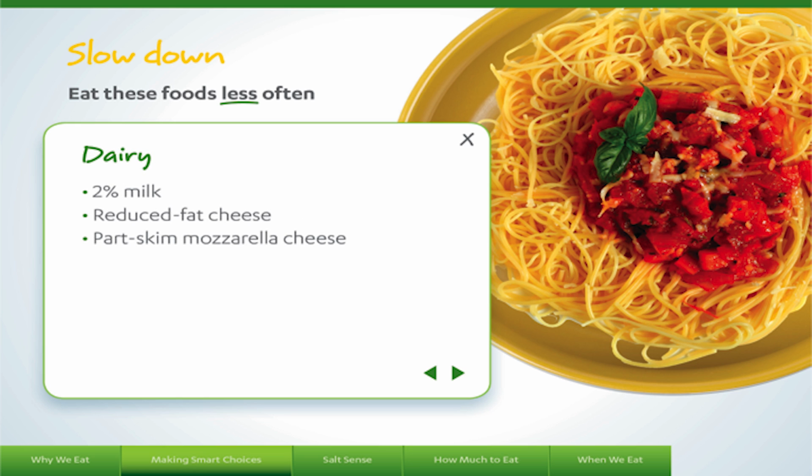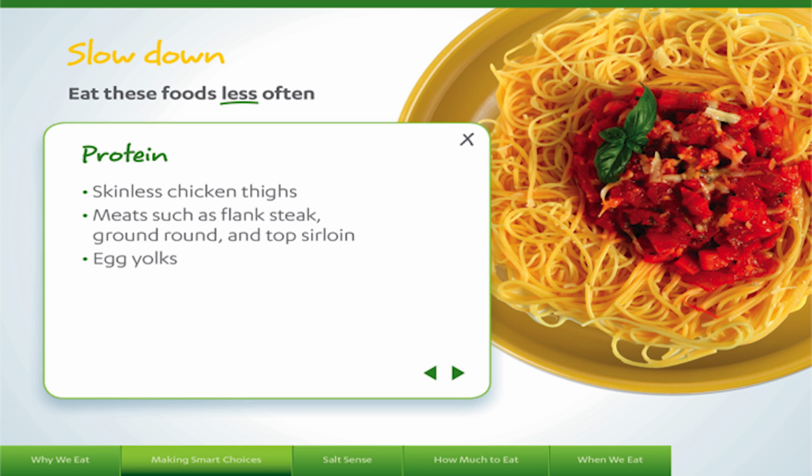Dairy choices in our slow down list. Here's where 2% milk is and reduced fat cheese. Protein choices, skinless chicken thighs. If I was using ground meat, ground round would be a leaner option than ground chuck. Egg yolks you'll see there. You do not have to be afraid to eat egg yolks.